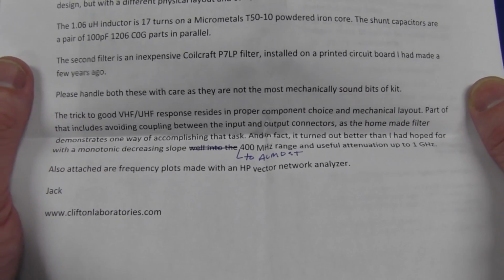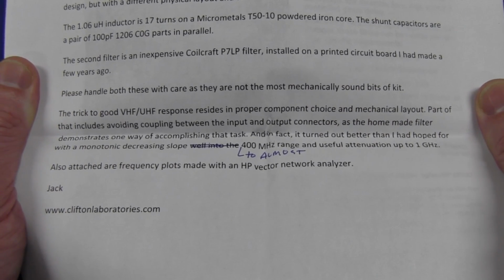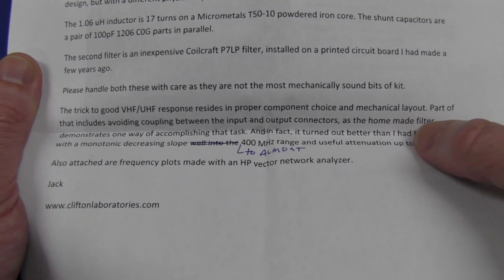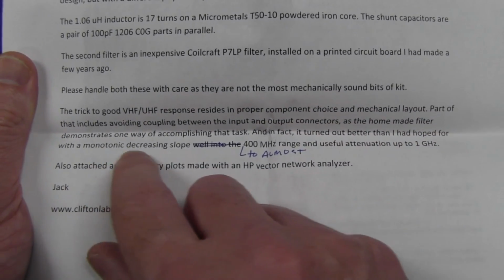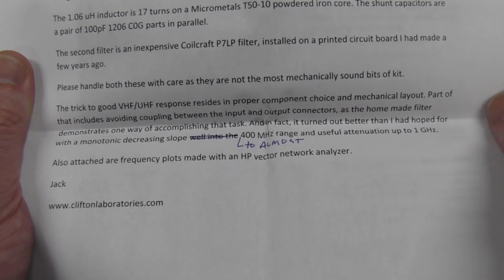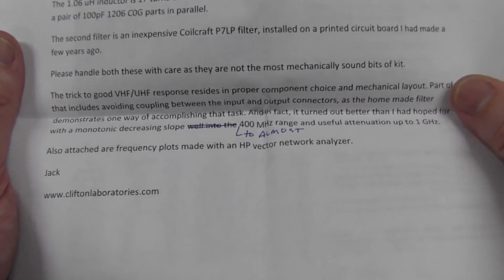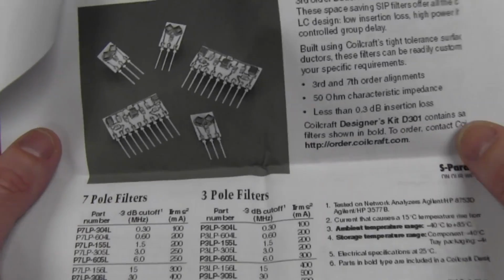The trick to good VHF-UHF response resides in proper component choice and mechanical layout. Part of that includes avoiding coupling between the input and output connectors. Absolutely, because if you've got capacitive coupling between input and output, it bypasses your filter, and that can really ruin your day. The homemade filter demonstrates one way of accomplishing that task, and in fact it turned out better than I hoped for, with a monotonic decrease in slope to almost 400 megahertz and useful attenuation up to 1 gigahertz. Awesome, because if you saw my DSA video, it only went to about 75 or 80 megahertz before it just crapped itself. He's got some plots made with the HP Vector Network Analyzer. There's the low pass.